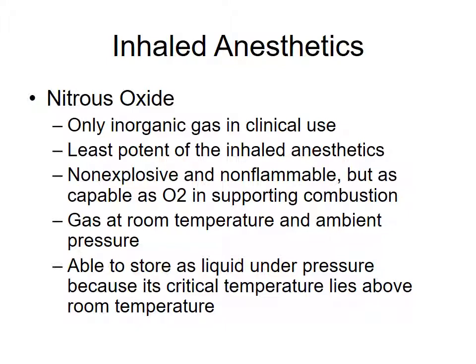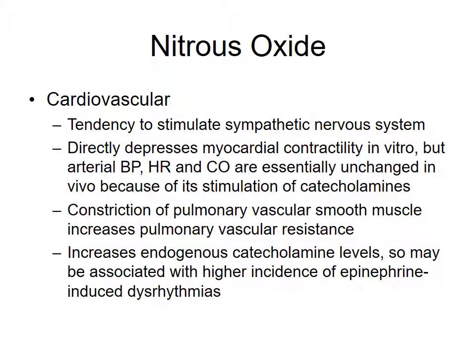Okay, so that's why. Cardiovascular-wise, it tends to stimulate the sympathetic nervous system. It directly depresses myocardial contractility in vitro, but arterial blood pressure, heart rate, and cardiac output are essentially unchanged when you're giving it to a person, and that's because it stimulates catecholamine release. So you might get a little direct depression of the myocardium, but the blood pressure and heart rate increase offset any hypotension. It constricts pulmonary vascular smooth muscle, very important. So it increases pulmonary vascular resistance.